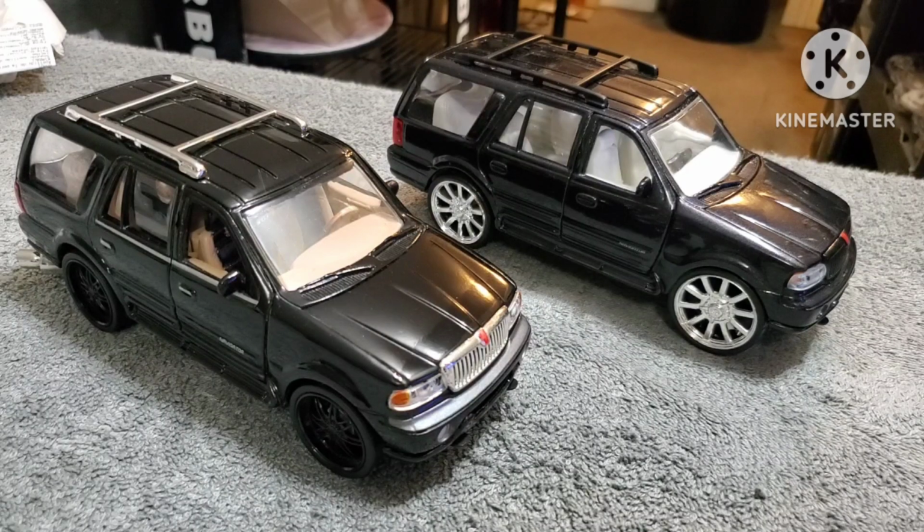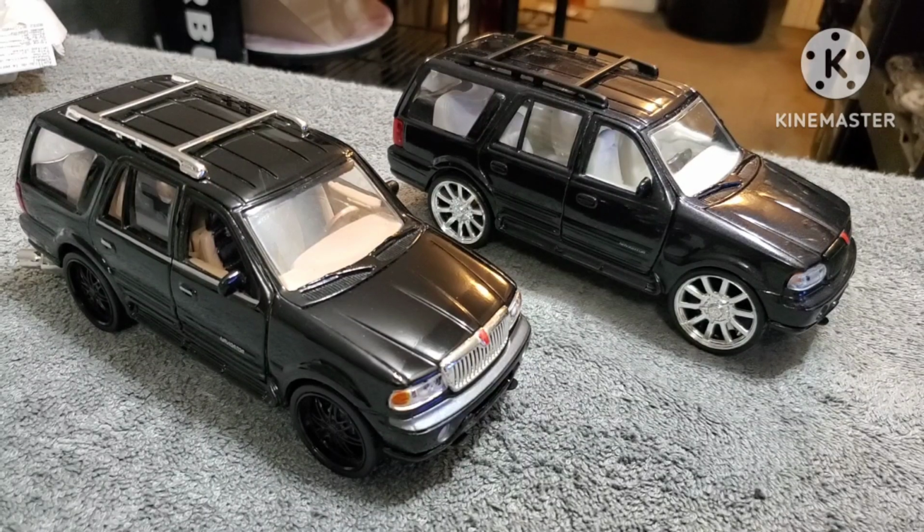So again, why does this fourth generation not exist at all in 124 scale? What are we doing here? Why do we not have this for the people who only concern themselves with 124 scales, like myself? Why is it that 118 is the only scale that got this? Can somebody explain to me why we don't have that?